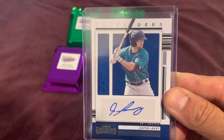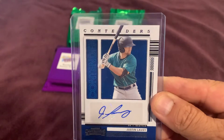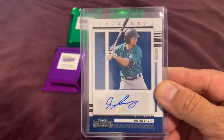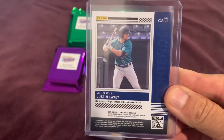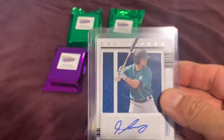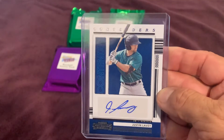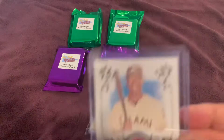First one, Justin Dunn? Is that right? Out of Seattle. It's a Contenders autograph, Panini Contenders. Very, very nice. 2021. Not numbered, but it is an autograph. So that's a nice hit.